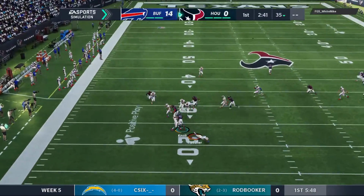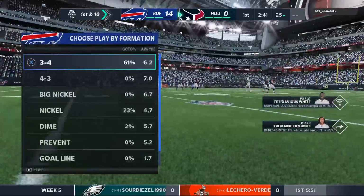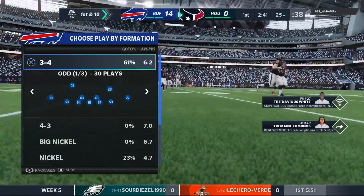Taken from about the 12. And the tackle going to be made right there at the 25-yard line. At their own 25-yard line.